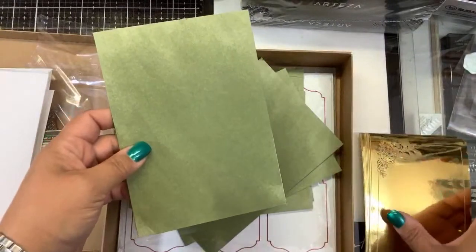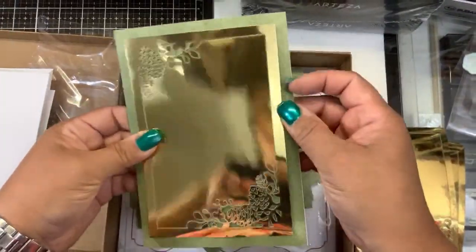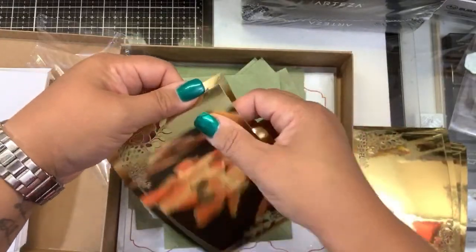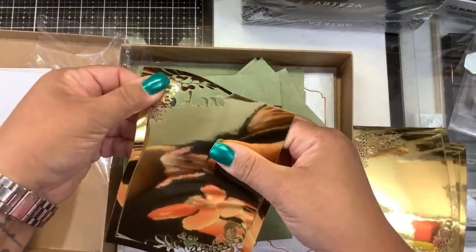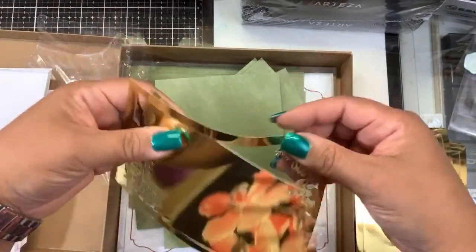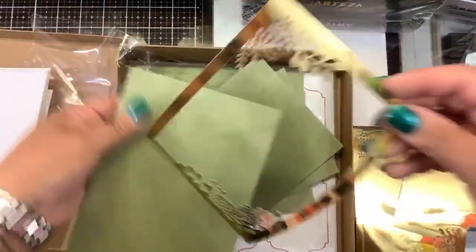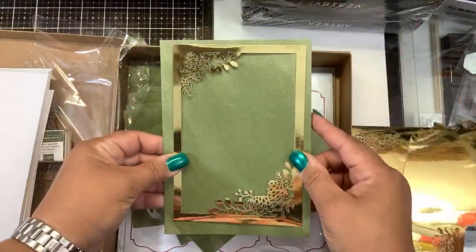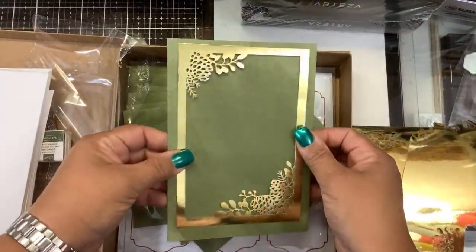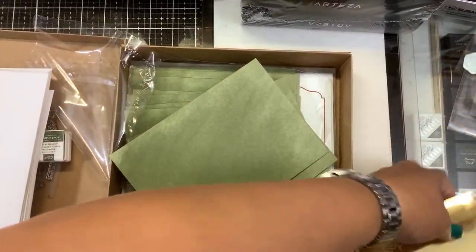Okay, and they come with this foil accent that you can leave like that. Or you can pop the center out if you want to, very gently. And you can stamp in the middle. Or if some of you are doing photo cards this year, look at how nicely framed that is. You can just put your picture in there and set that off. So you get the envelopes, the card bases, these gold foiled frames.